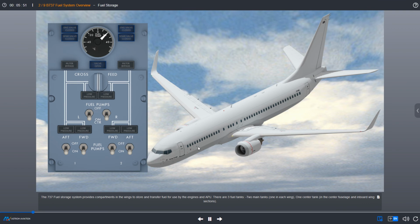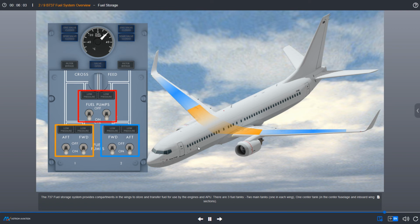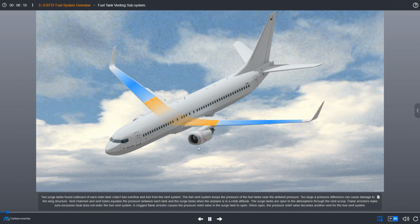The 737 fuel storage system provides compartments in the wings to store and transfer fuel for use by the engines and APU. There are 3 fuel tanks: 2 main tanks, 1 in each wing, and 1 center tank, in the center fuselage and inboard wing sections. Two surge tanks found outboard of each main tank collect fuel overflow and fuel from the vent system.